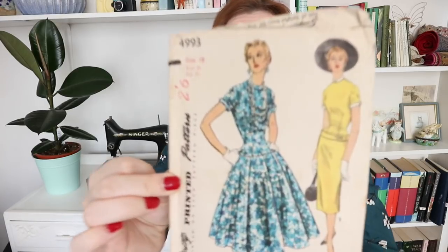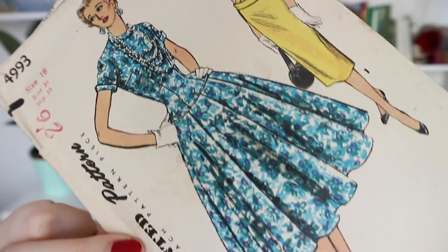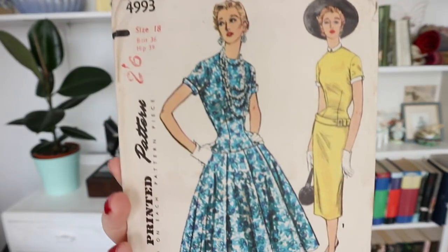But this is the last Simplicity pattern I have to show you, and oh my goodness. Look at these colors and the shoes and everything about this pattern, and look at the jewelry. Girls got it going on. And the hat. This is a one-piece dress with 2 skirts and a detachable collar and cuffs. They were all about the detachable stuff. It's just absolutely gorgeous. I love the 2 colours of the yellow and blue together. I just think they're really beautiful, and I can't wait to have these framed on my wall. I should just frame them and put them up now, but I'm holding out for that studio.